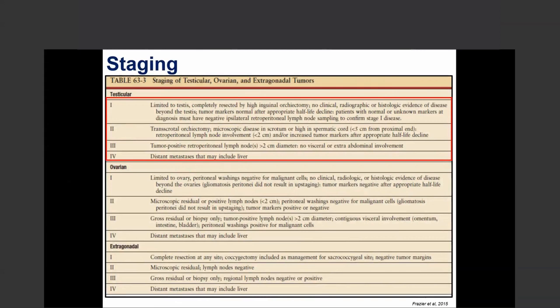So once you know the staging, you can do risk stratification. And again, the Children's Oncology Group recently came up with this risk stratification system to have a better directed therapy. The low risk are those that you can treat with surgery alone and then follow with active surveillance. So those are all stage one testicular, extragonadal, and ovarian germ cell tumors. Intermediate risk are those that do require chemotherapy but have good outcomes typically. And those are standard risk one based on age. So less than 11, it's all stage two through four testicular, ovarian, and extragonadal germ cell tumors.